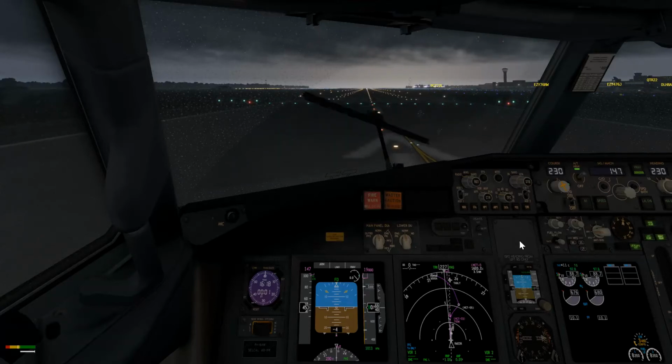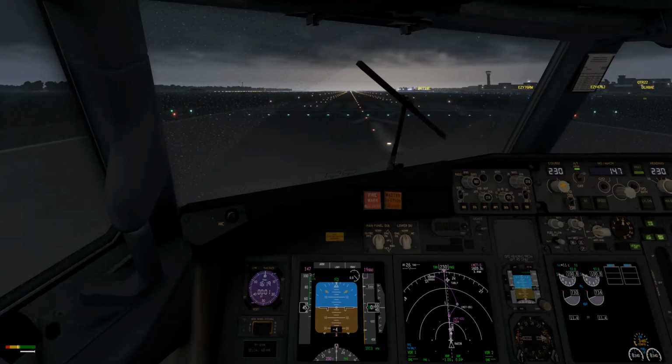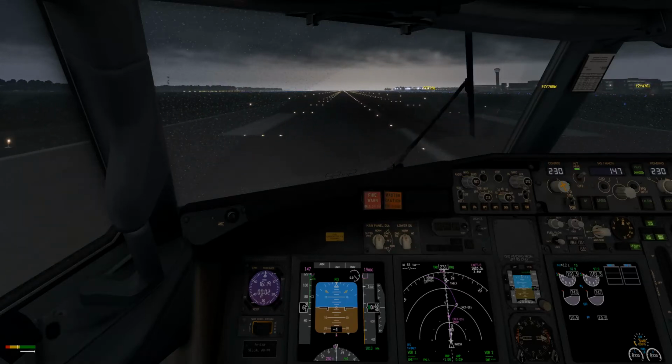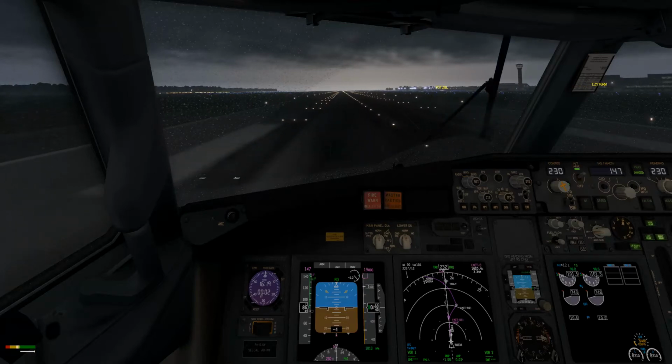And ready to roll. See what the wind does to us on this runway. Pushing us slightly left. 80 knots.